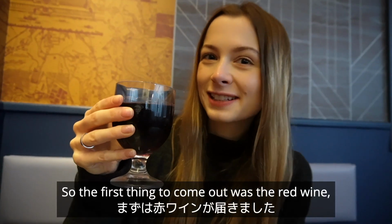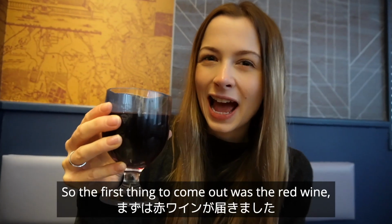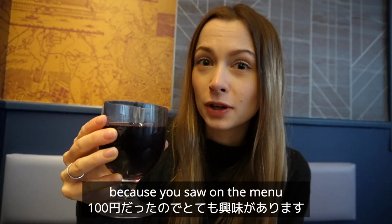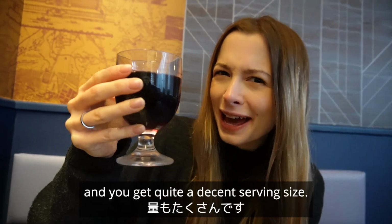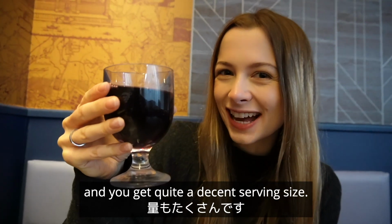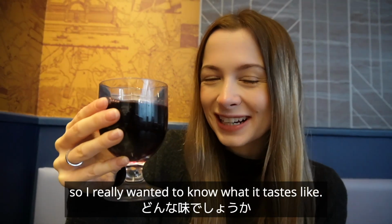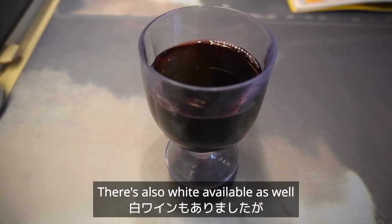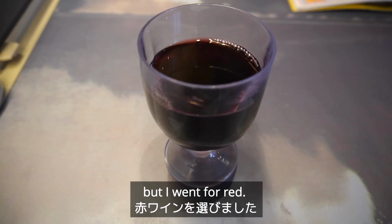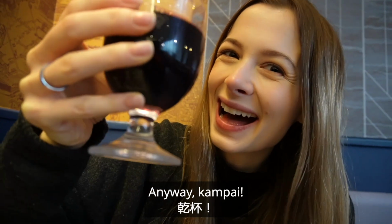So the first thing to come out was the red wine, and I was really curious about this because you saw on the menu that it was only 100 yen and you get quite a decent serving size. So I really wanted to know what it tastes like. So this is their house red. There's also white available as well, but I went for red. Anyway, kanpai.